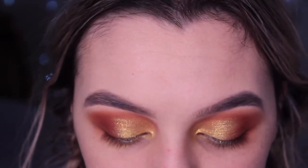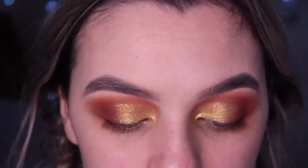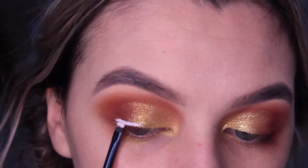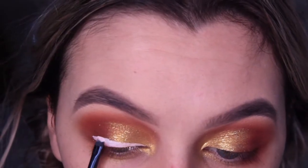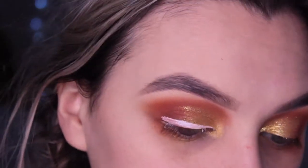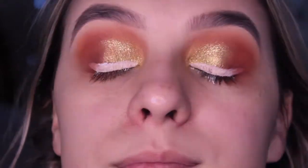For the liner, I'm just going to take this eye base again, just like I did last time, on my Real Techniques flat liner brush. I'm just going to like push this along the lash line. I'm not going to do a wing today. I'm just going to set that with the white from this palette. I'm then just going to take a red liquid lip and do the candy cane stripes. But yeah, this is the look so far.